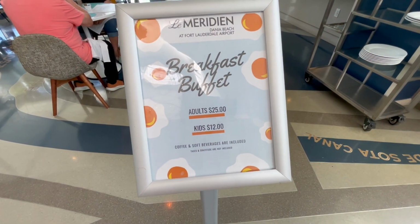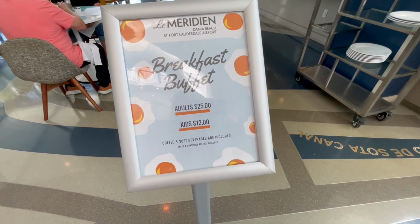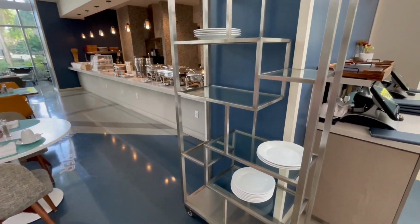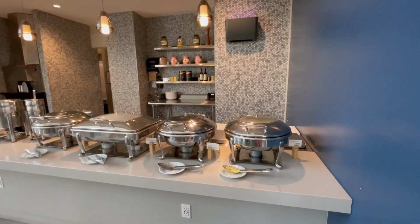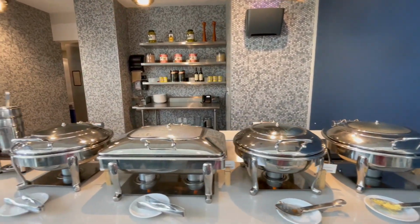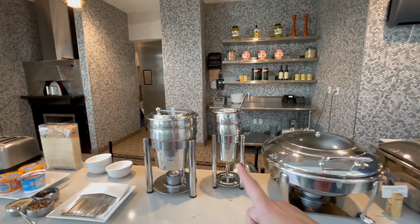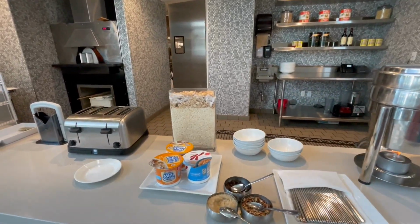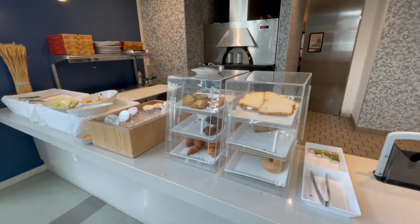As you can see, the breakfast buffet, $25 for adults, kids are $12. Coffee and beverages are included in that. You would pick up your plate here. And then they had so many good things: scrambled eggs, breakfast potatoes, chicken sausage and bacon. That's where the French toast was. Also oatmeal if you want something a little bit more mild. Cereals. Cannot forget your breads.